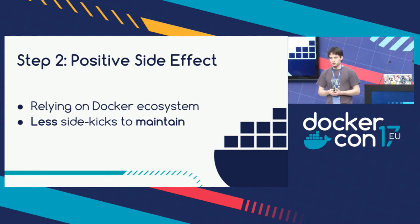One positive side effect I learned on that is that by relying on the Docker ecosystem, I had so many tools that I just removed entire pieces of what I did before. Less code, less effort. That's the maturity in IT. You delete code, you don't have to maintain that, and it just works. So you can care about something more valuable.